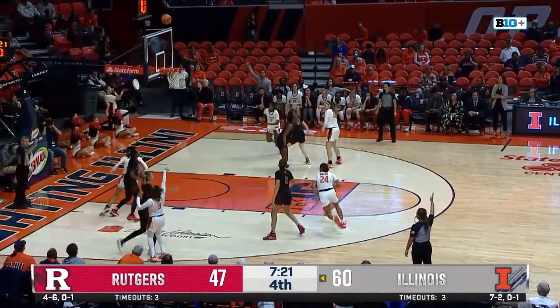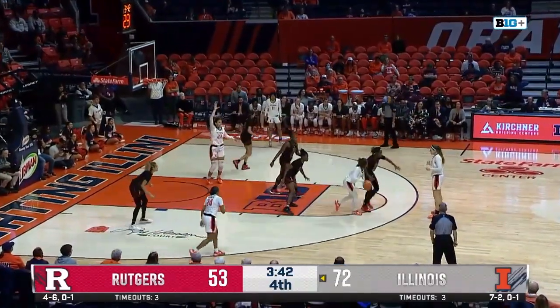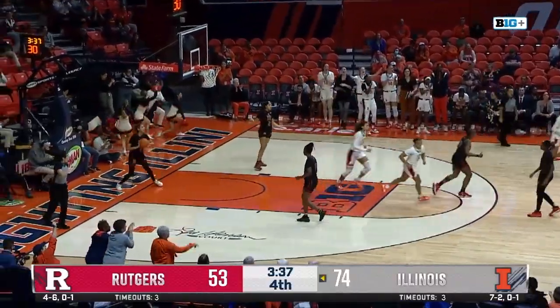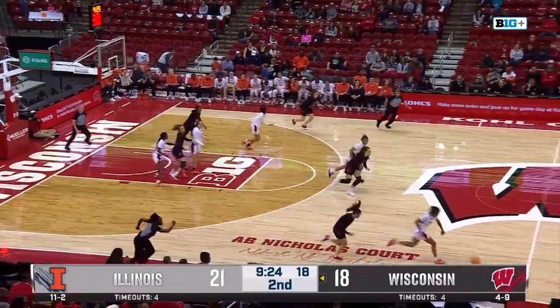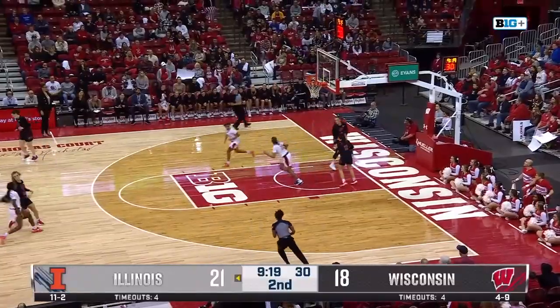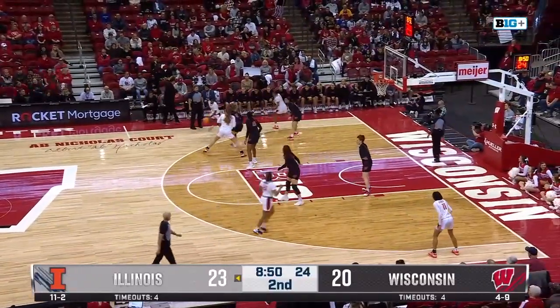Illinois in desperate need of a bucket. Cook for 3, there it is. And Illinois gets the ball right back inside. Shupil, nice find by Makira Cook. Earlier to Schramek, and stolen away from Cook. Racing down the other end, and she'll get the layup in the go. Brooke Schramek cutting the lead back down to 3.